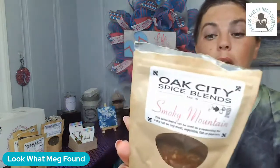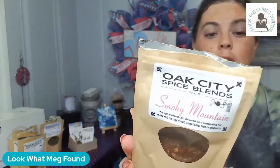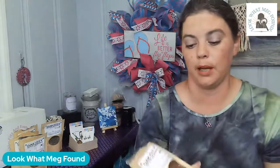The last one I have for you from her, and I'm getting more of this, is Smoky Mountain. This is a very interesting blend. It adds a little heat, but more than anything, it adds in that smoky profile that you don't get when you're cooking in the house. You don't get it unless you're cooking on a charcoal grill or over an open fire. It brings in that kind of smoky element.